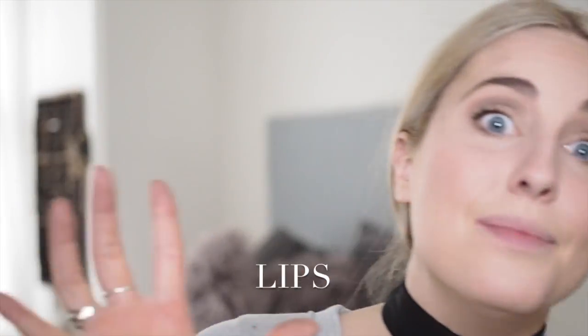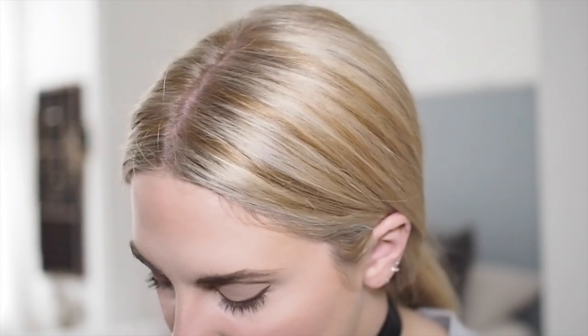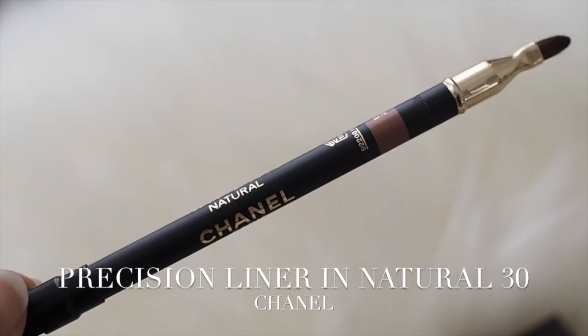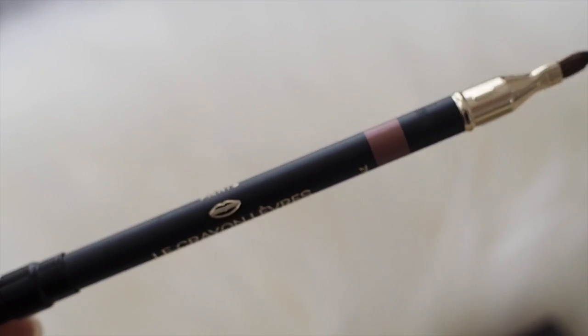Lip time. I have a lot of colours that I thought would work really well for this look. I have a shitload of matte liquid lipsticks that would be amazing for this. But I feel like matte liquid lipsticks weren't really around in the 90s, so maybe I should use something a little bit more trad. I'm going to line my lips with this Chanel pencil, this Precision lip liner, and this colour is number 34 Natural.